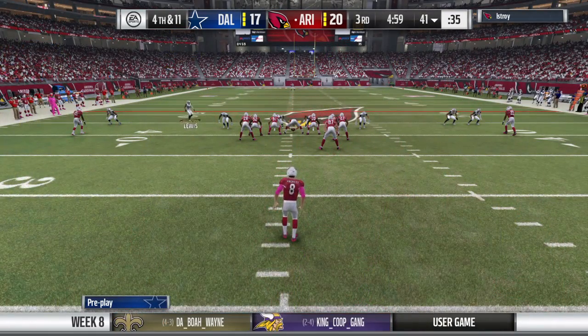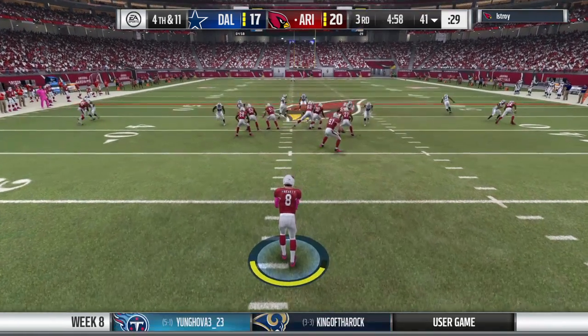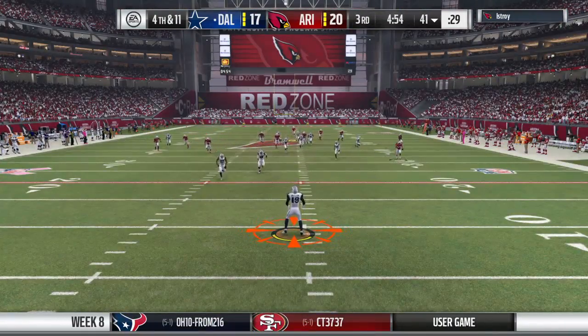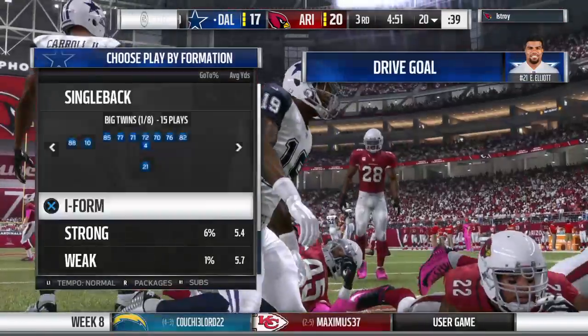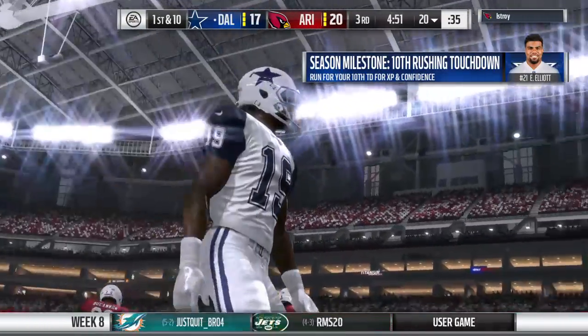Here's Tom Hackett now, as he's on to punt for the first time this afternoon. Taken in at the 11. Call that a 46-yard punt, though they did get 9 back on the return. And the Cowboys will take over the football with a 1st and 10.